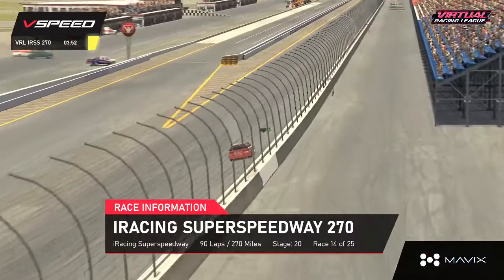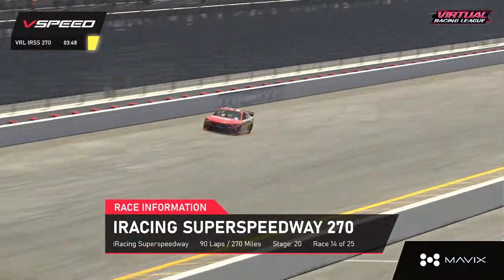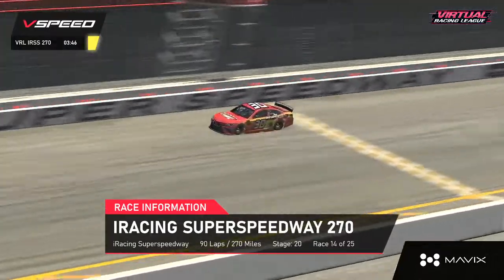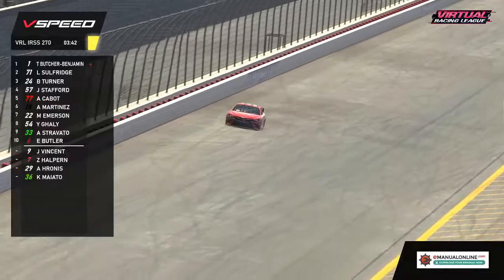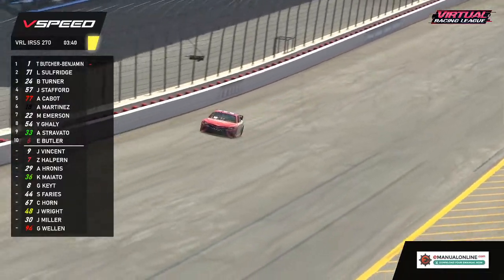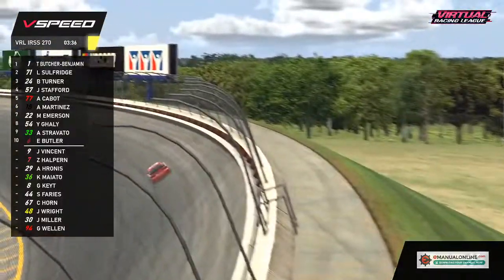You can expect some chaos and calamity, and you're going to need a good drafting partner out there to get yourself into position to win this race. Let's take a look at the qualifying times as they make their way around. I know in the draft, they were lapping in the 44-second range.